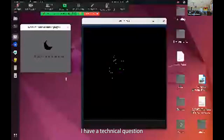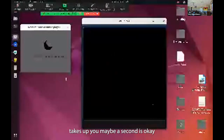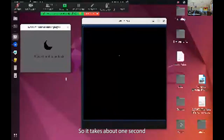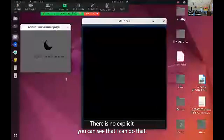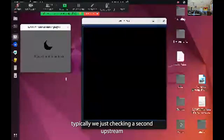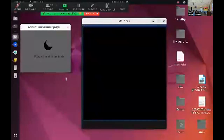I have a technical question for your projects. How easy or fast can you reprogram weights on the different setups? It takes a second-ish. Okay, because typically you have to load all of the memory through the USB. Yeah, so it takes about a second-ish. And you cannot reprogram just specific weights. You can, but there is no explicit guarantee that I can give you that it's only going to take X amount of time. Okay. So we just put a second of sleep anytime we write, just to be sure. Okay.